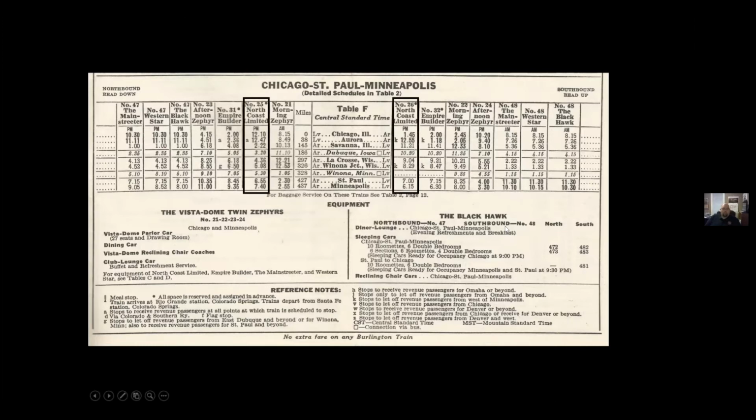North Coast Limited, number 25 and number 26, westbound leaving Chicago just after noon at this time and arriving in Minneapolis about 7:40 p.m. And then the eastbound trip left Minneapolis at 6:15, arriving in Chicago at 1:45 p.m.